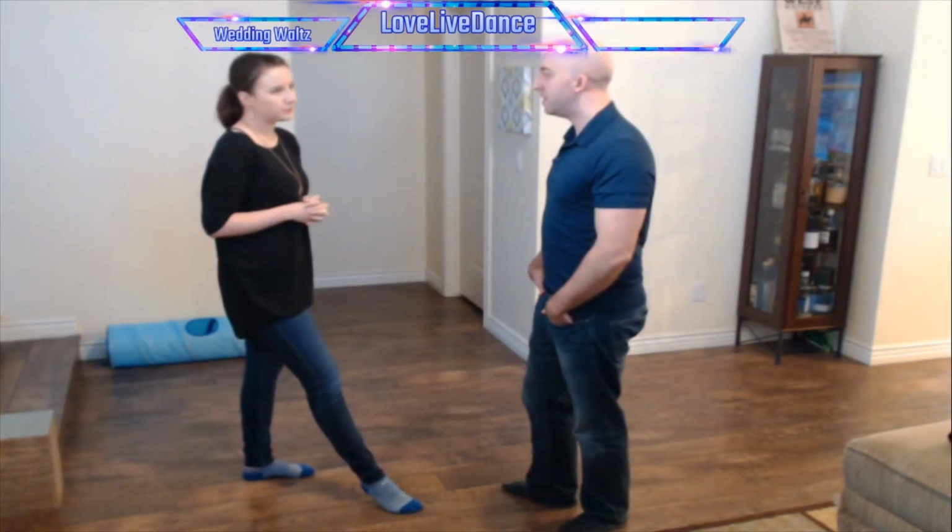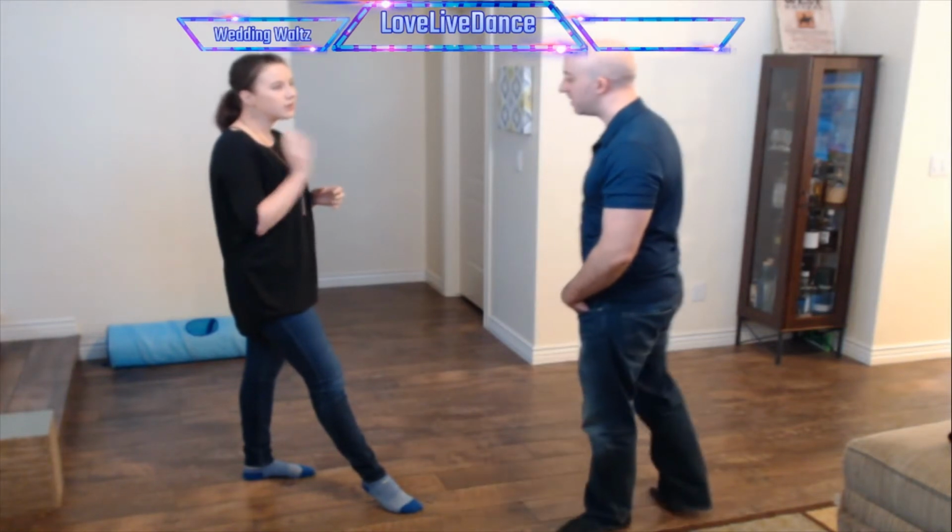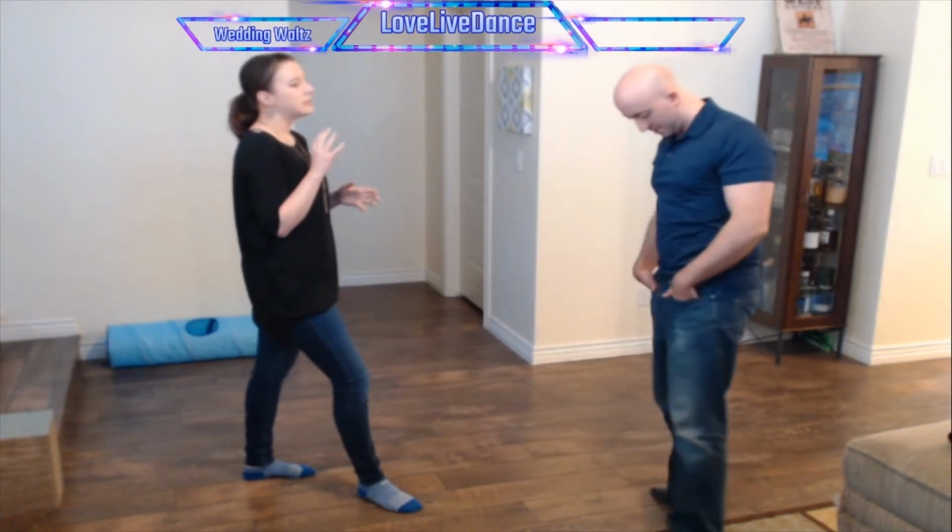Okay. So the next pattern that I want to talk about is the underarm turn for the follow. I'm going to show you your footwork first, and then I'm going to take some time with my follows that are on the stream to figure out what they're having to do. All you're going to do is go back to that side basic that we had at the very beginning. So we have one, two, three, four, five, six.